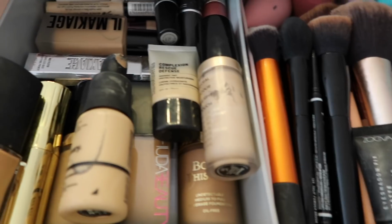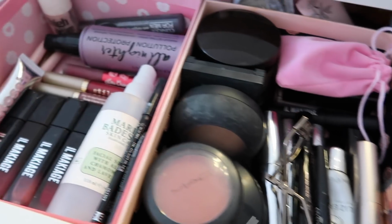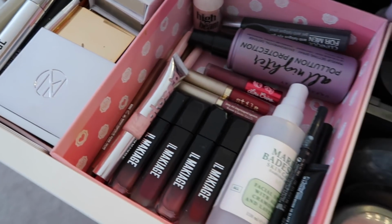So yeah, that is what my makeup is looking like. I definitely need to give it all a wipe over. It's looking kind of grubby, so probably not the best job I could have done, but I do love a bit of organisation. I feel like some people will probably find this quite satisfying. That is my room for now.